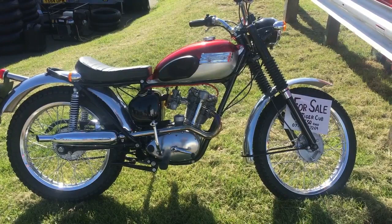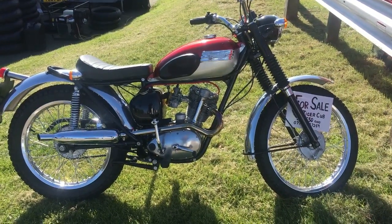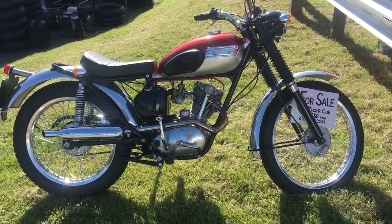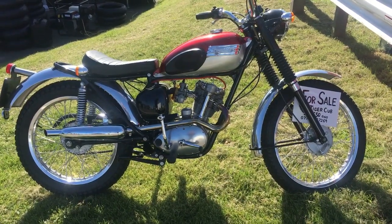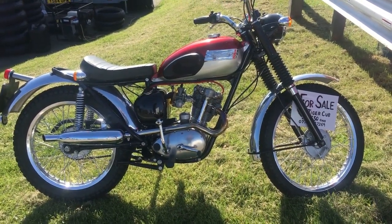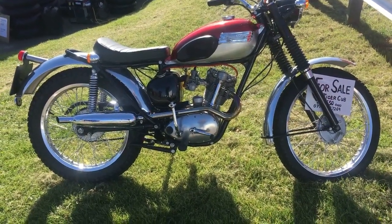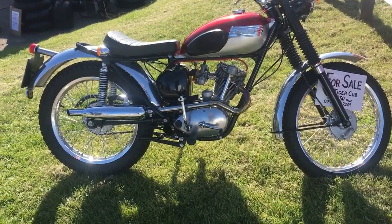Well, here's an interesting bike. I built a few Tiger Cubs up in my youth in the early days, and this is a beautiful little bike, but it's totally unoriginal really if you look around it. It's done out in a Tiger Cub SL guide.